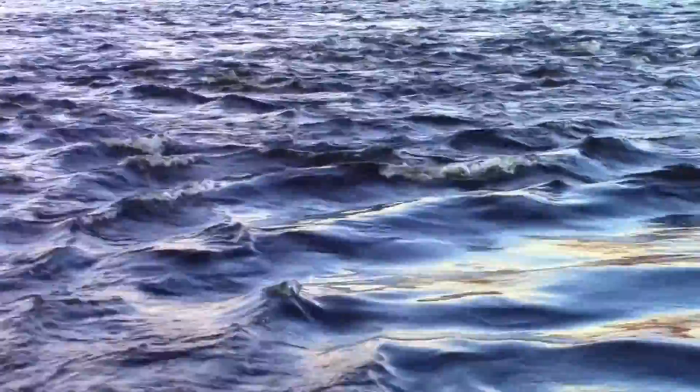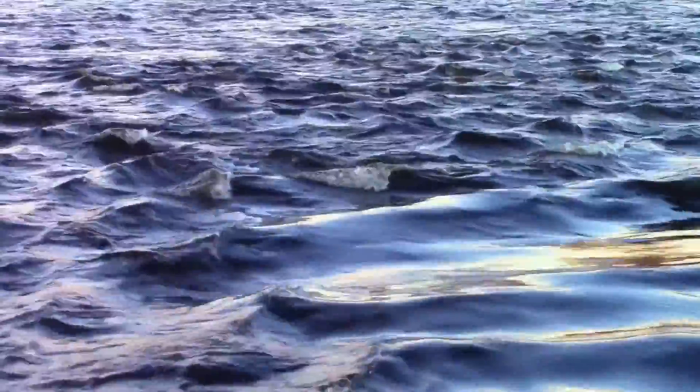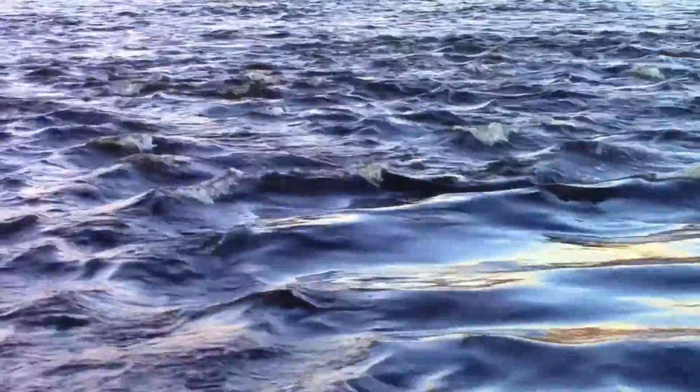Feel the surface beneath you. Notice how it feels against your body, soft or firm. Focus on how your body is reacting to that surface and the sensations it brings you.